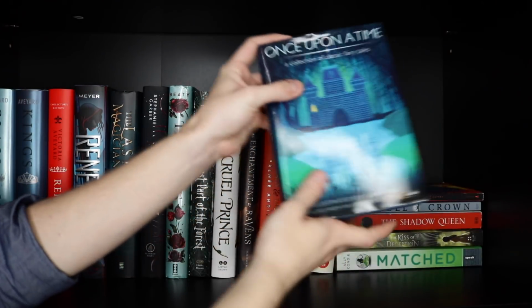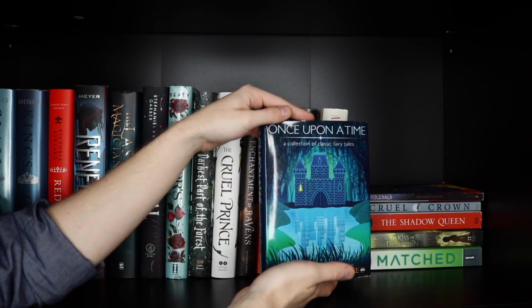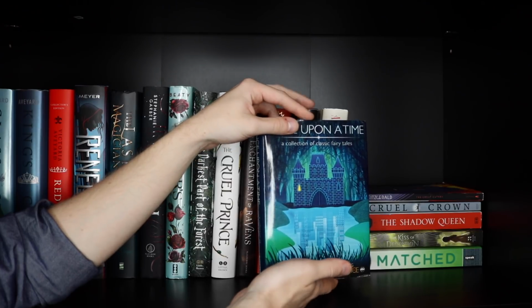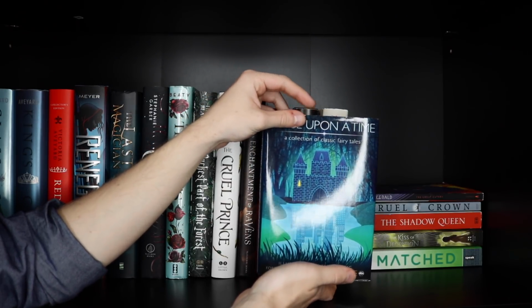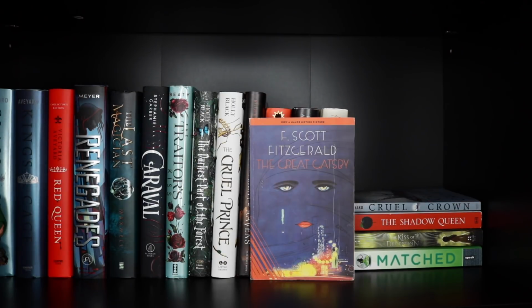So over here we have Once Upon a Time, which is just a collection of short Grimm's fairy tales, and this was a promotional item for the TV show Once Upon a Time back when it premiered a few years ago. Then we have The Great Gatsby, which I really don't know why it's on this shelf because it's not fantasy. I just had nowhere else to put it, and it was small enough to fit over here.